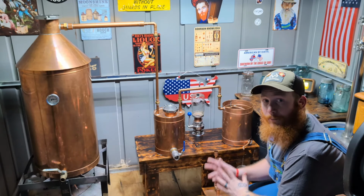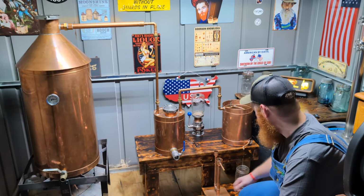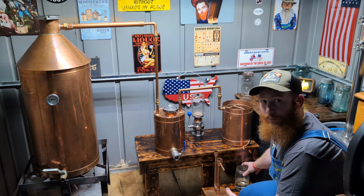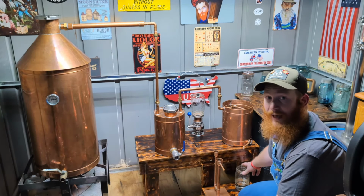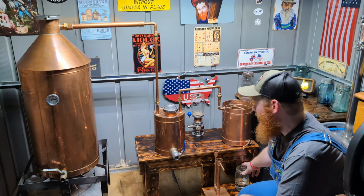Now, if you're going to put it in a barrel, you want it a little grungy. You want a little bit of heads, a little bit of tails. But if you're going to leave it clear to sip on, no heads, and depending on what your early tails taste like, you may want to add a little bit, then you may not.